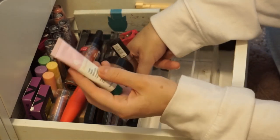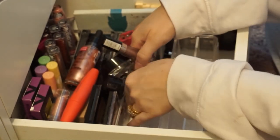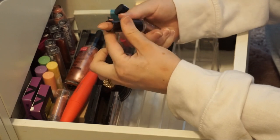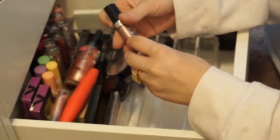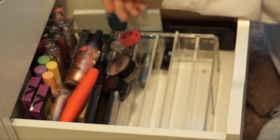I have another Glossier Rose, don't love this one, but I will keep it. Catrice lipstick. This is another pretty color, but it's just so old. It actually was hard to twist this up. It's so old. So, okay. Then I have an Essence Metal Shock eyeshadow. I'm going to get rid of this.